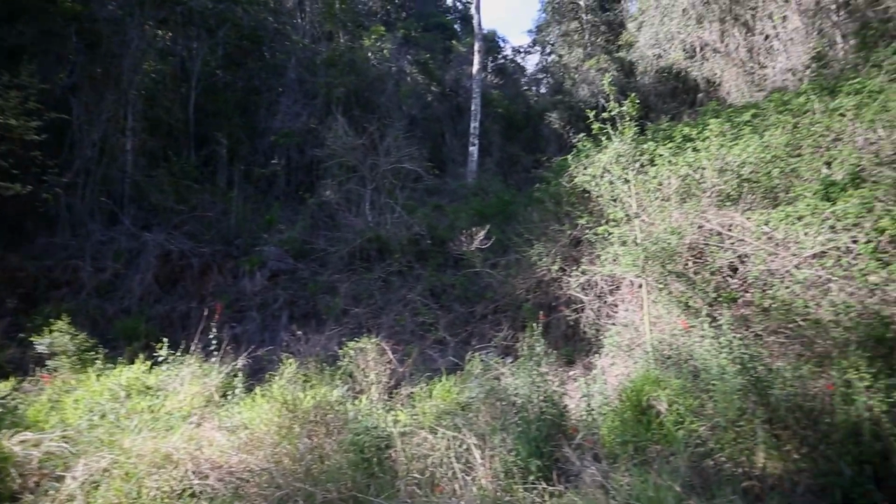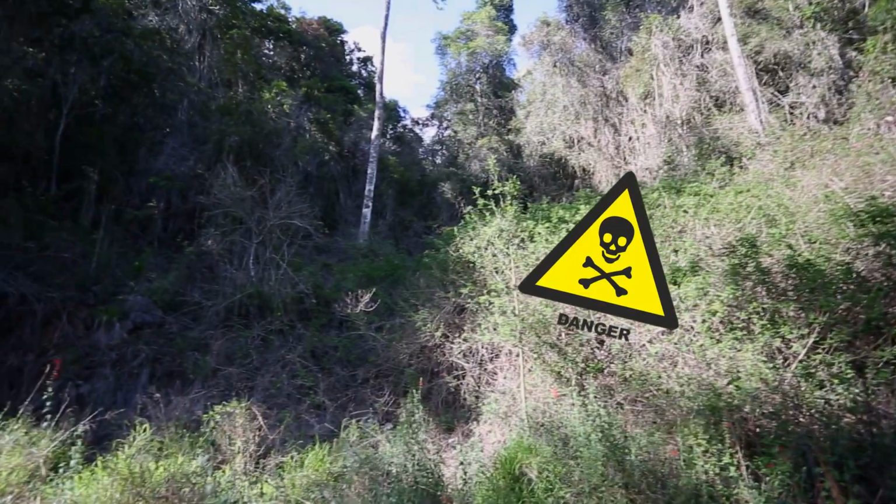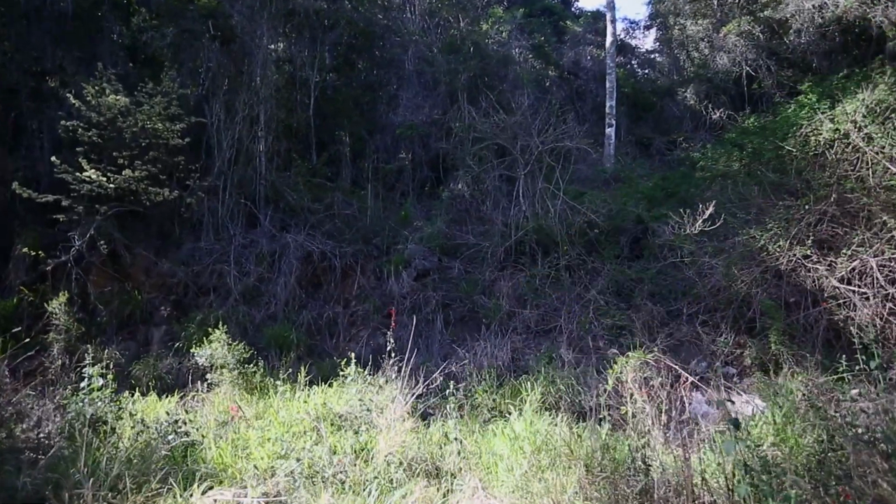As you can see, it's pretty thick up there, so I learnt my lesson from last time. I'm going to stick to this track for the moment, and yeah, just looking for any game trails.